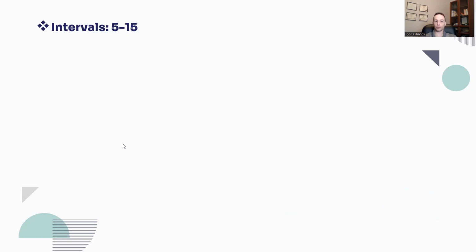And if you're going to do intervals, you want to do between 5 to 15 intervals per session. However, unlike most interval training for heart health or diabetes, etc., when it comes to training for hiking, you need specificity. So you would keep the speed constant and change the incline.